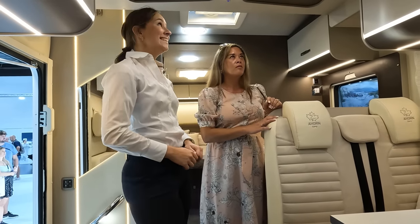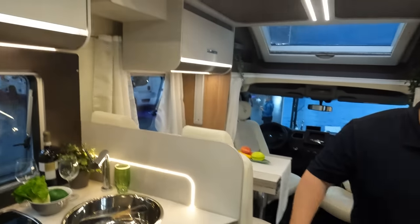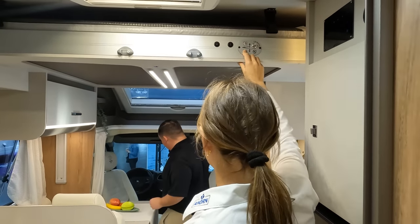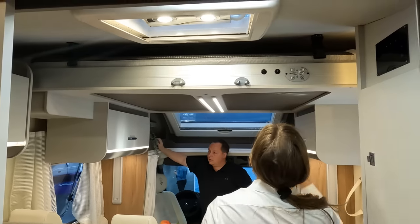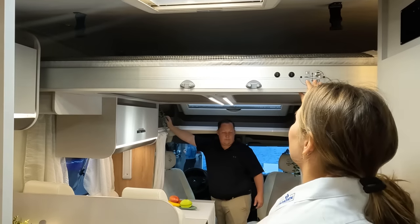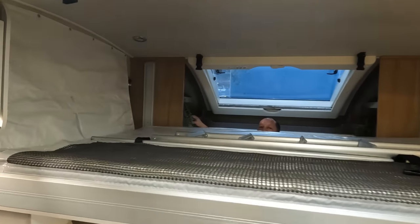Anything else special in here? Yes. See it? Wow, that's really hiding well. Look how well it's hiding. So it's a Euro loft, and it's electric. Maybe I will first put this out, because then we can really push it down. And you can just leave it in this position if you want to use it as storage. Or also down here. That's great. Wow.